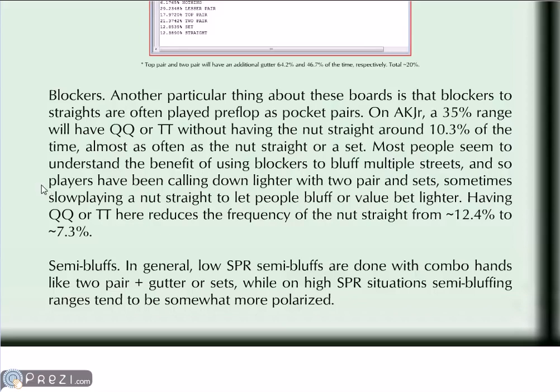I think lately people have been calling down on this type of board with two pairs and set type hands whenever someone's trying to rep the straight. And it is actually pretty often that you see someone turning queens into a bluff here for multiple streets.